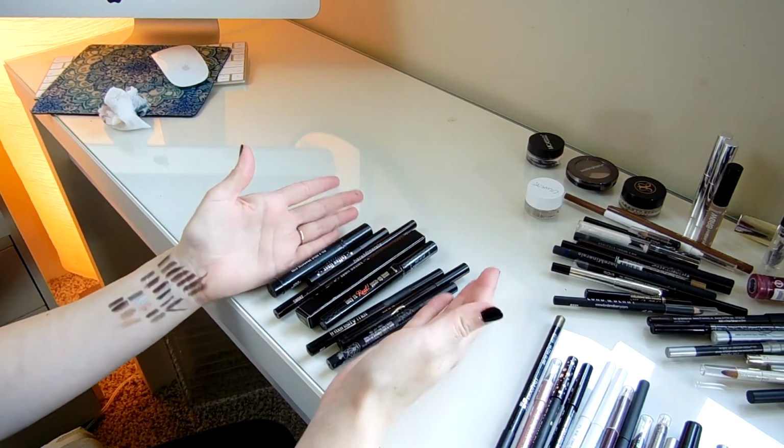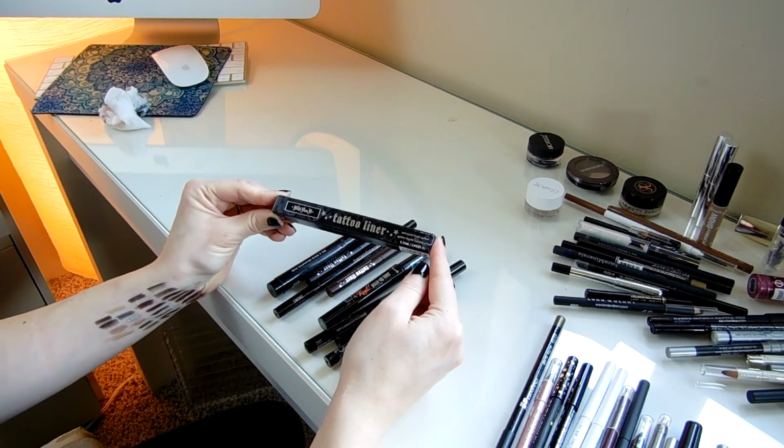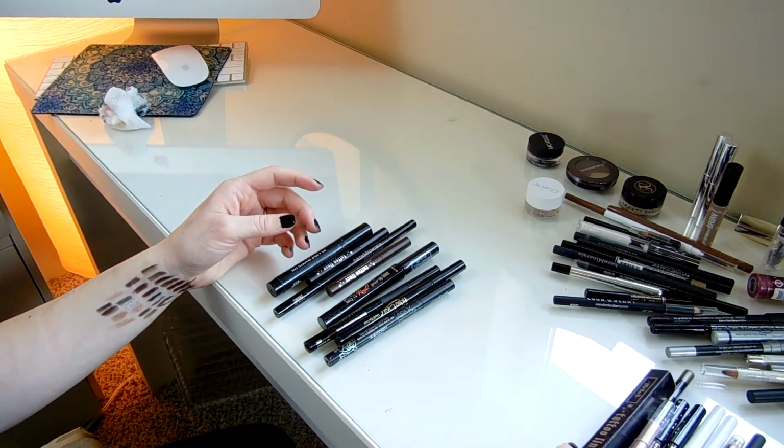Finally, I have my liquid liners. Right off the bat, I can tell you I'm going to keep this. This is the tattoo liner. This is kind of my backup, and I love the Kat Von D tattoo liner. It's amazing, so I'm going to be keeping that one.